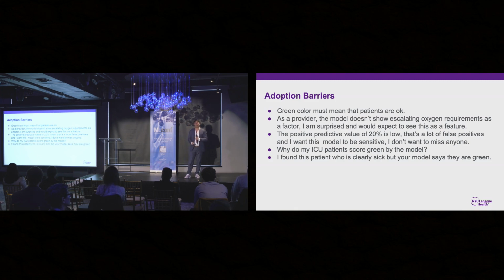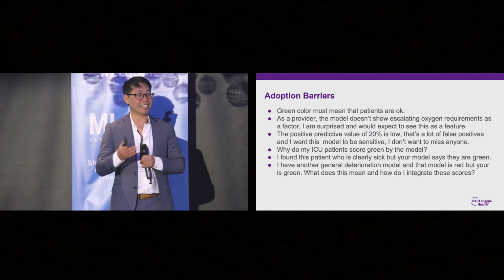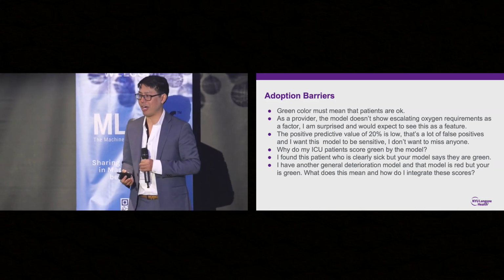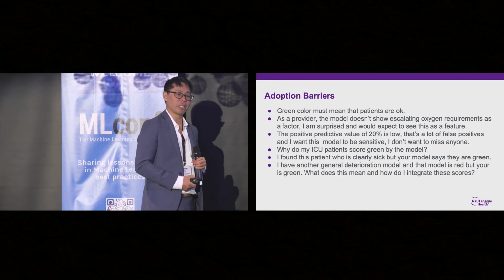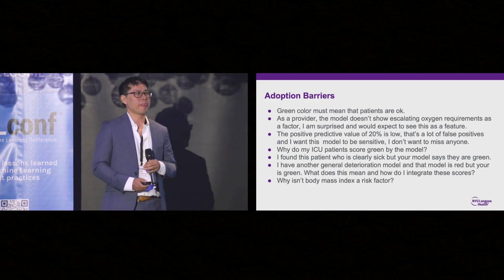Again, the false negatives, right? This patient's sick, but your model says they're green. How do you reconcile that? We have another general deterioration model that runs as well. So we have not only a COVID model, but a general deterioration model. How do I reconcile the two? Your model says this patient's red, this model says your patient's green. Which one should I use?